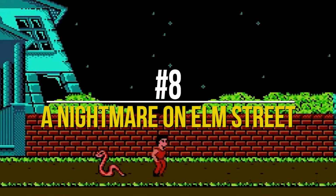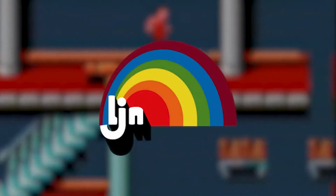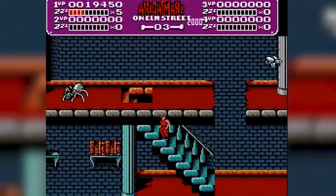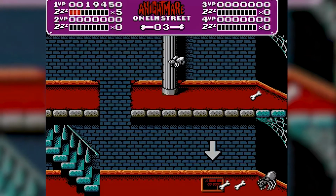Number 8. A Nightmare on Elm Street. Developed by the licensed shovelware extraordinaire LJN, Nightmare on Elm Street has players control up to 4 teenagers who need to collect Freddy's bones in Nightmare on Elm Street 3: Dream Warriors.